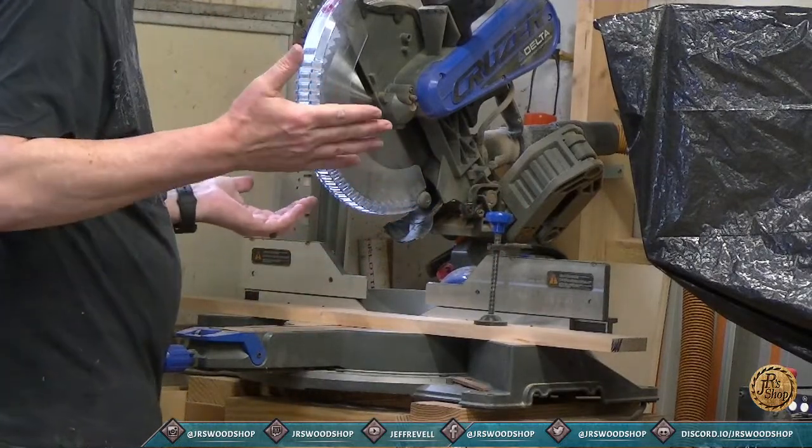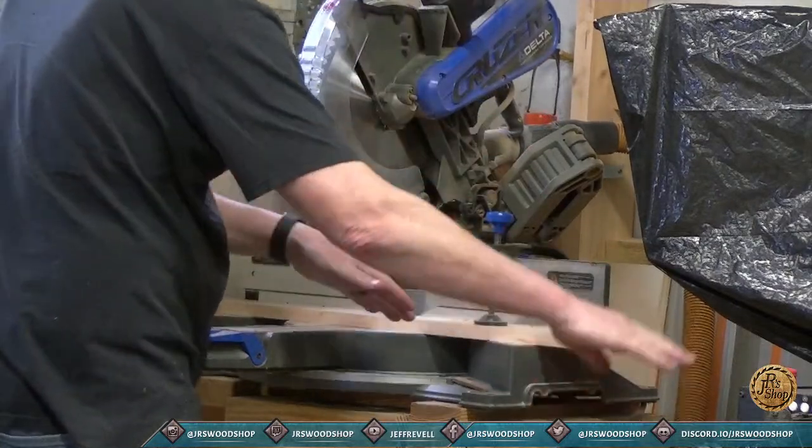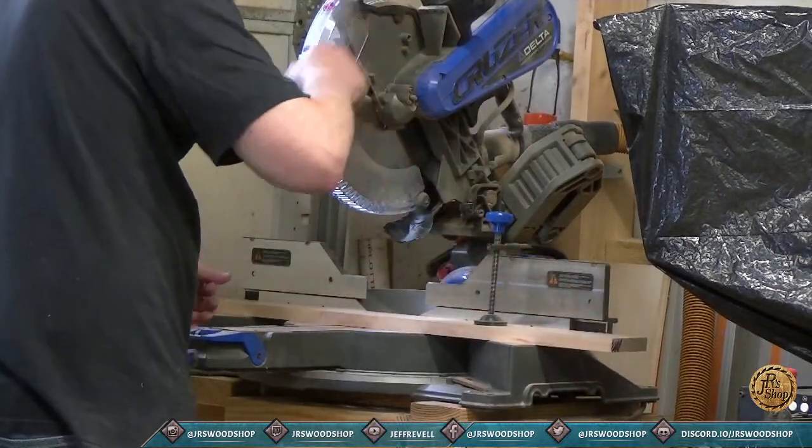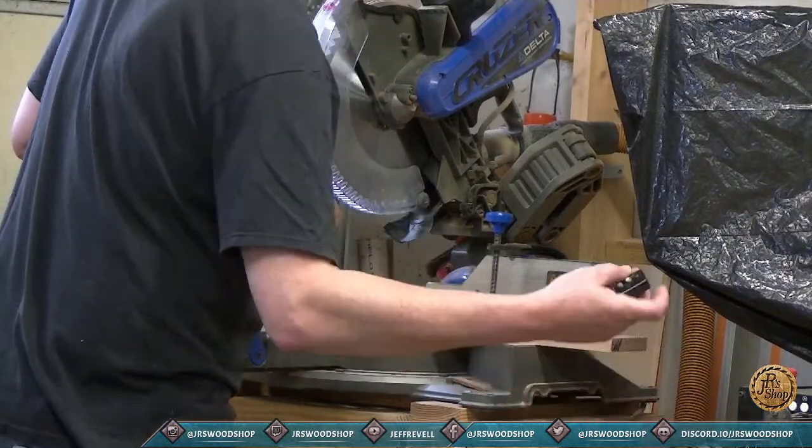I use it about half the time. Usually if I have longer pieces and they're unstable and they're a little tippy, I'll use it then. For smaller pieces, I tend to go without that. So, all right.